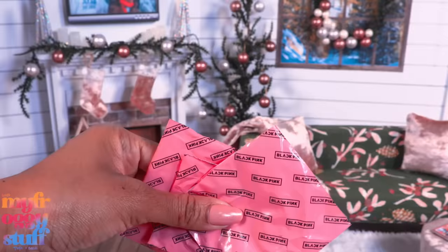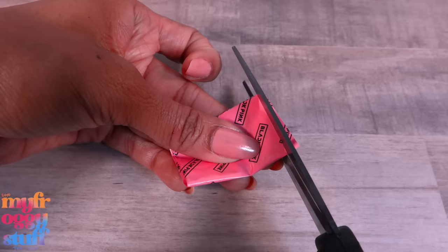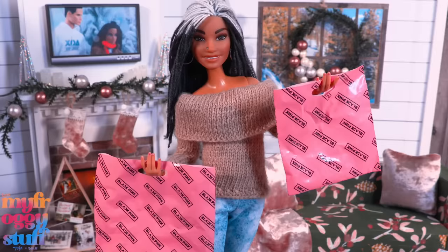Speaking of reusable, we can take the little plastic bags that everything was wrapped in. I neatly cut the top, and now I'm gonna fold it in half and cut a little half oval to make little Black Pink shopping bags. How cute! I love recycling.